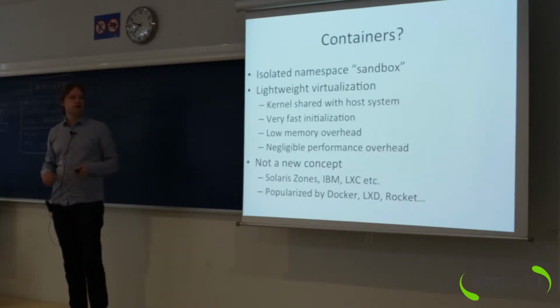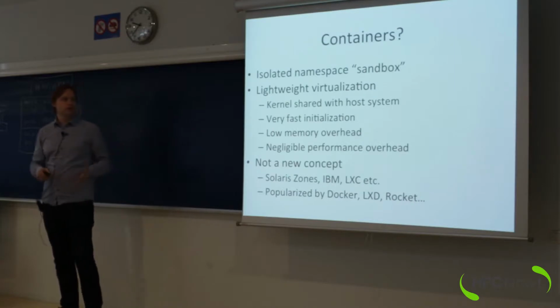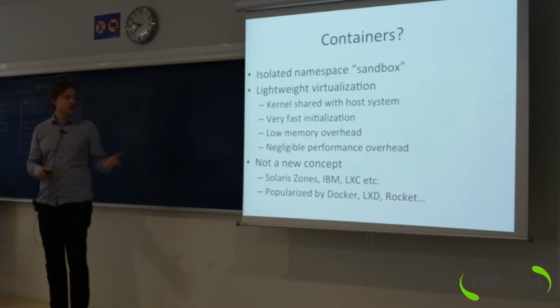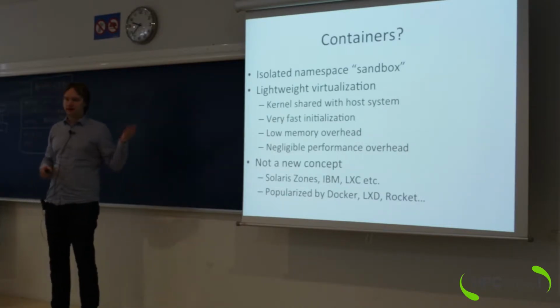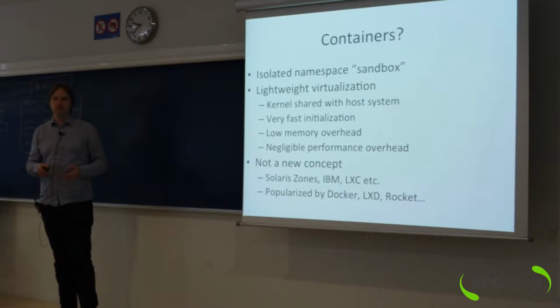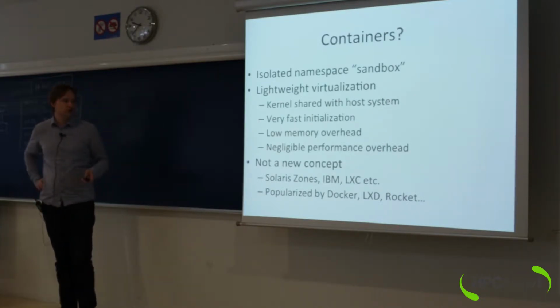So just very shortly, containers are basically an isolated namespace sandbox where you can run your workloads, and it provides a very lightweight layer of virtualization. So you basically share the kernel with the rest of the system. You get a really fast initialization, so sub 1 second typically, very low memory overhead, and a very negligible performance overhead. So basically, for a typical user, there's pretty much none. If you have some other experiences, I'd be happy to hear them, but we haven't seen any major degradation.